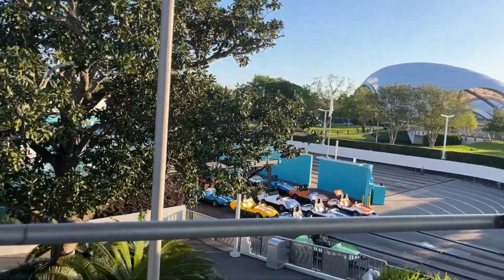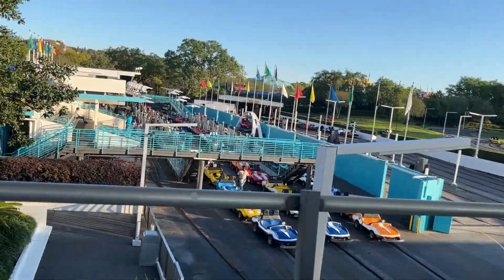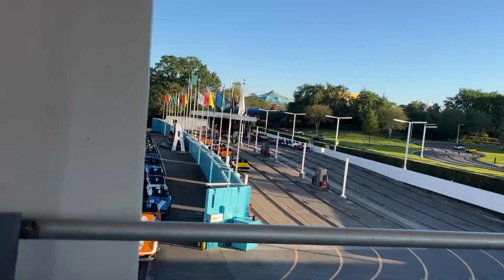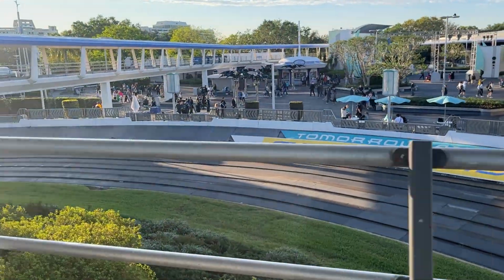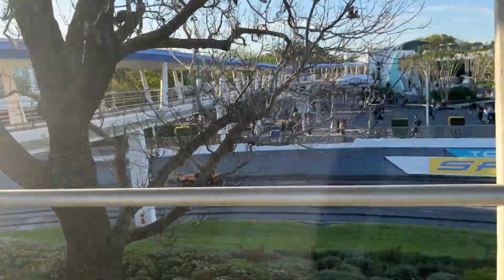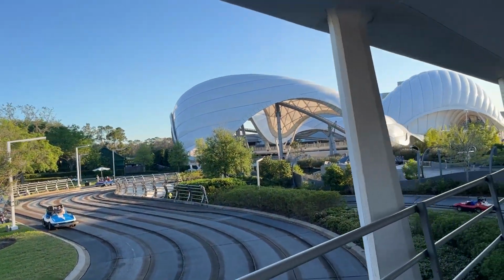Now approaching Tomorrowland Speedway. One of Miles' favorite rides. And these are two of the best tracks of the cosmos for a bit of light, speedy competition. Look over this way. Zoom, zoom, zoom, zoom. Uh-oh, it's getting tight. Look at Tron. Ooh, there she is.